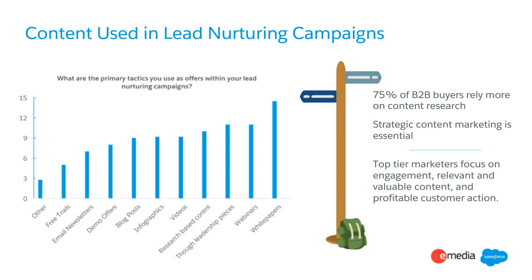When companies use content to speak directly to their audience, it helps engage with the buyers at various stages of the sales cycle. So good content is going to position your company as an industry expert by educating your target audience. So what were the primary tactics that the B2B marketers surveyed used within their lead nurturing campaigns? The three front runners were white papers, webinars, and thought leadership pieces when it comes to content used in lead nurturing campaigns.